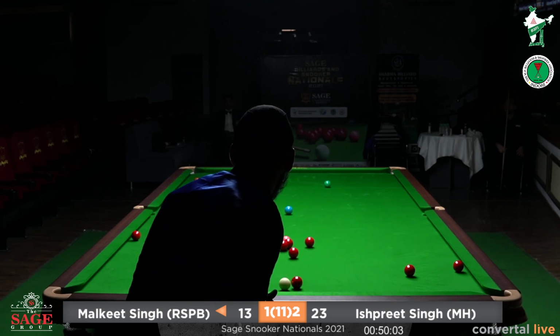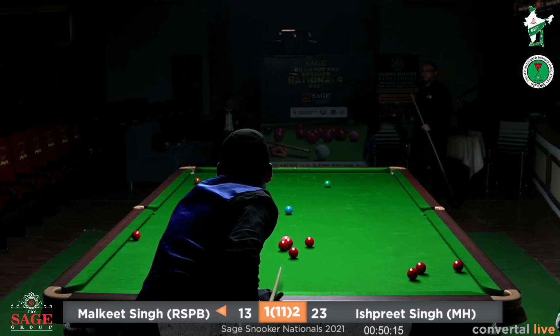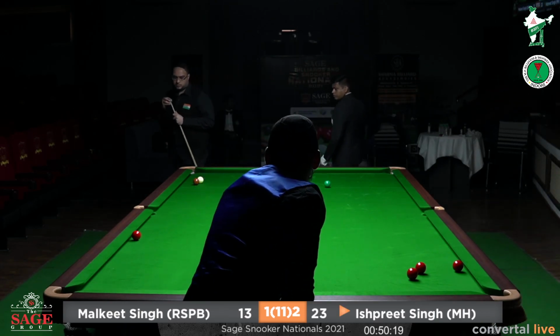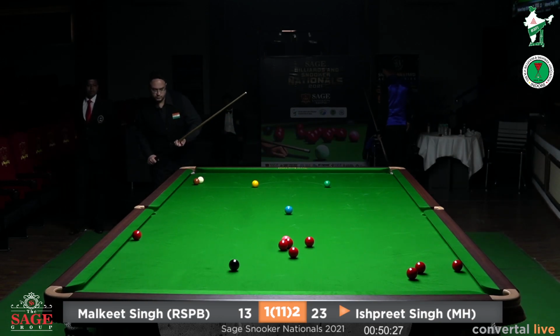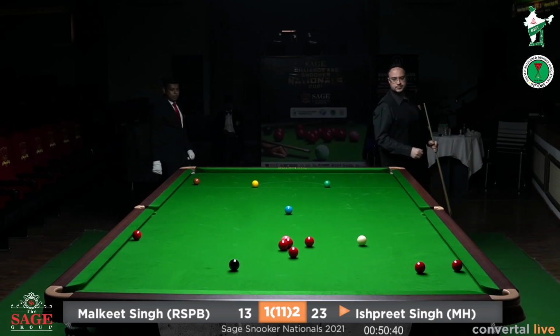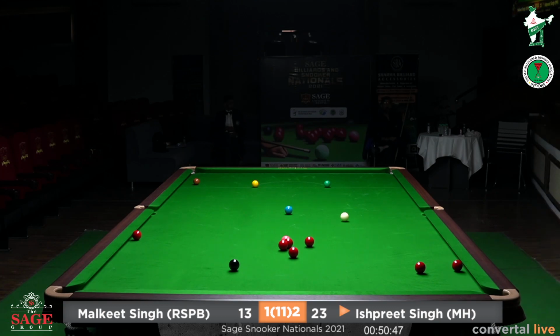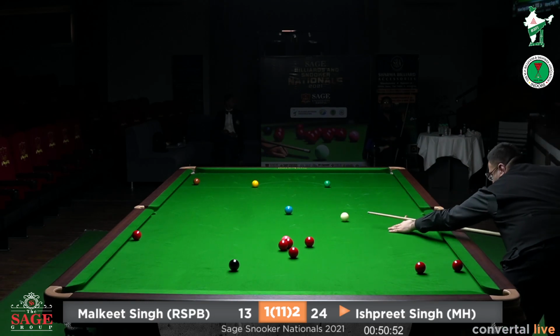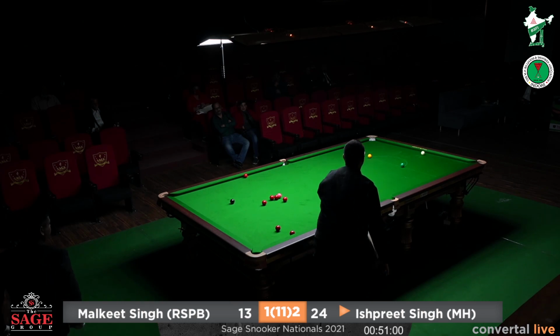The players' thinking goes like this, that it is better to give 12, 15 points than to give the opening from where the player will make a break of 40, 50 points. Now Malkeet has played another similar snooker to Ishpreet, and Ishpreet is wiping his cue and all, as if a butcher sharpens his knife. Yeah, he got it. Good. Nicely he sharpened his cue like a knife. So here we go. Ishpreet is again on the job of increasing his lead.